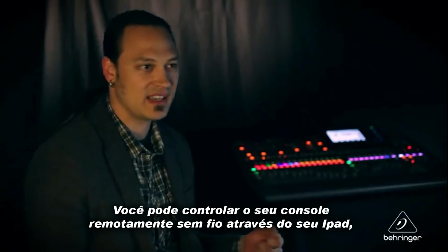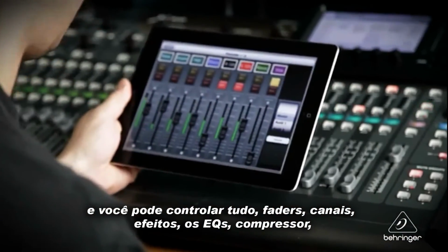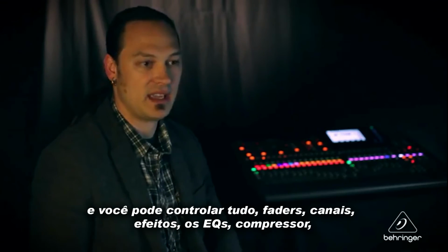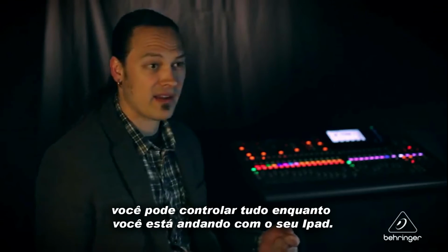You can wirelessly control the mixer with your iPad. You have control of everything, all the faders on all the channels, the effects, the EQs, the compression. You can control all that stuff while you're walking around with your iPad.